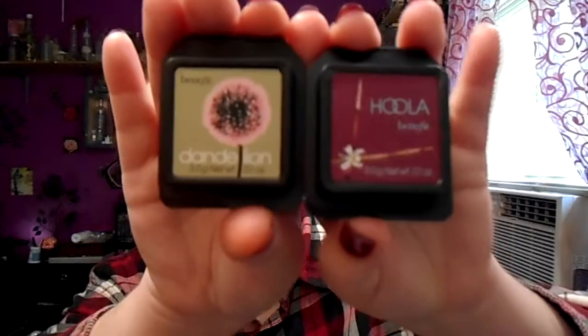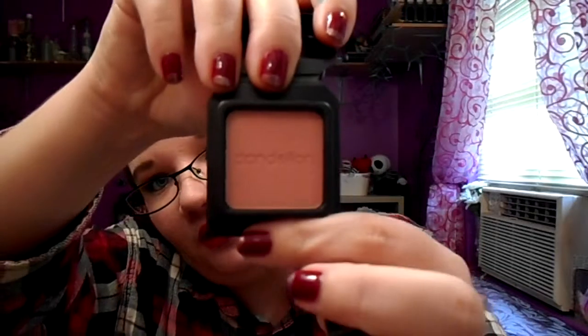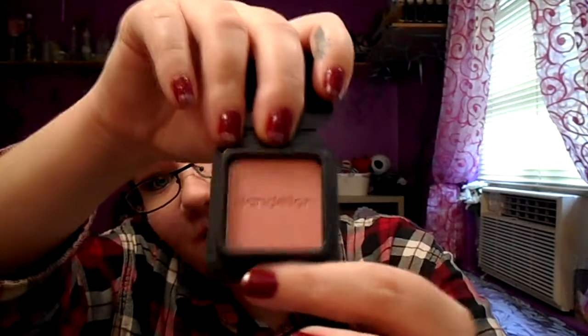More Benefit. Oh my gosh. So I got sets, as y'all know, and one set came with Dandelion, and the other set came with Hula. So one's a blush and one's a bronzer. The blush is here and the bronzer's there. But oh my gosh, they are so pretty. It's not even funny. I don't even want to use them. Dandelion is a real soft pink, and I haven't used it that much because there's glitter in it, but you can use it on your cheekbones and it gives a little bit of sparkle.